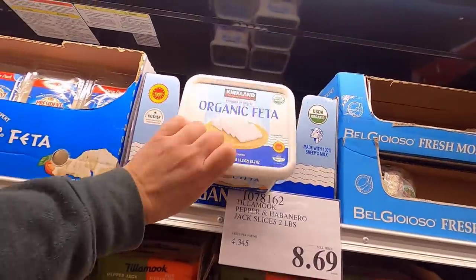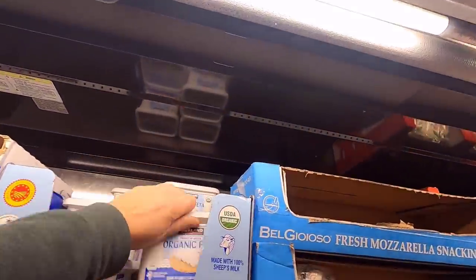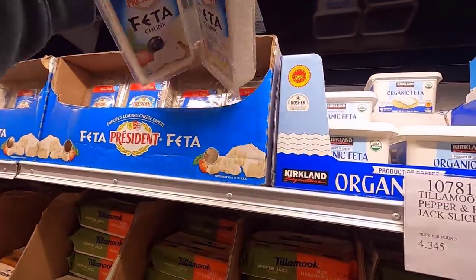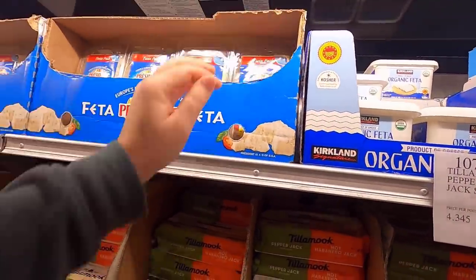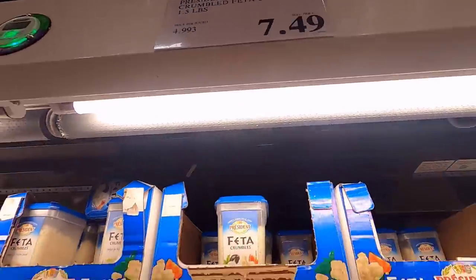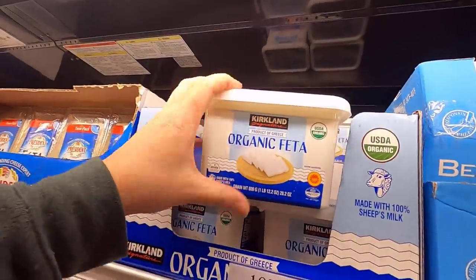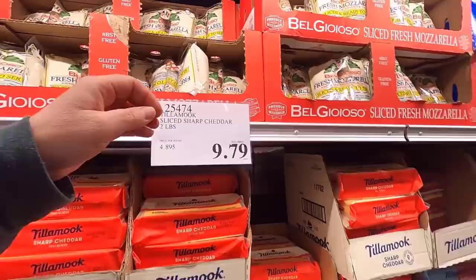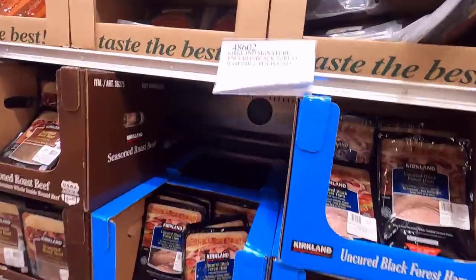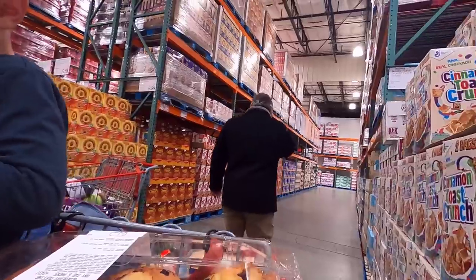Okay. That's kind of a big thing of feta, but I love feta. $9.99. This one is $11.69. It's kind of big. This is what I normally get, the feta crumbles. I think I'm gonna try this one for my Greek salads. And this I love too. Some ham, $5.99 a pound. So this one's $9.78.